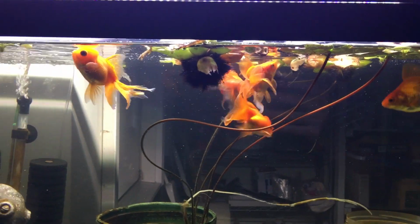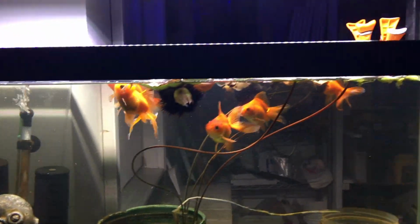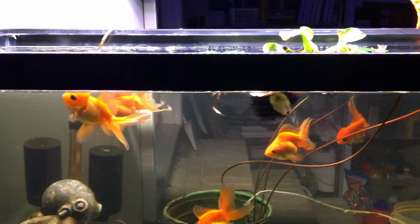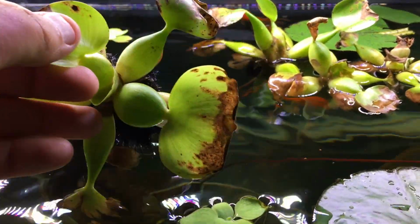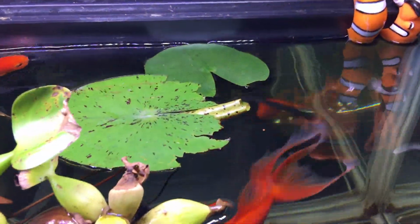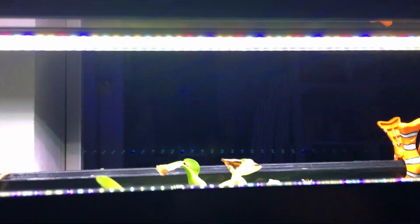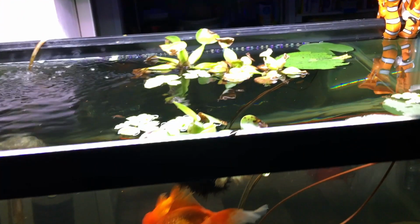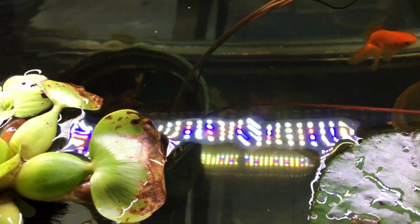I know that goldfish are a little bit messy, and I do keep up with water changes in here, especially when I'm doing the lights right now, because I'm trying to keep these plants alive, which isn't looking so good for the water hyacinth. It's looking pretty good actually for the water lilies here, other than the fish eating on them. I'm using a Fluval LED full spectrum, and it is for plants. You can see it here in the water illuminating.